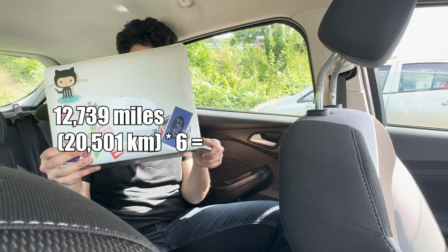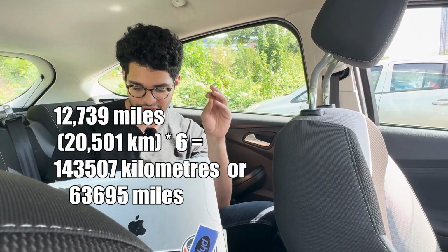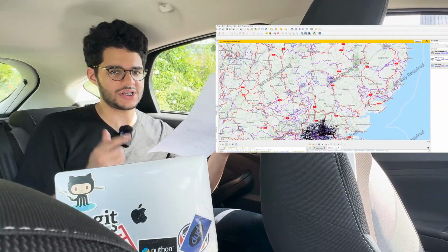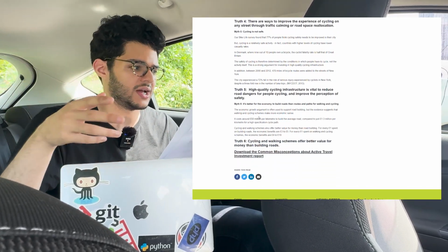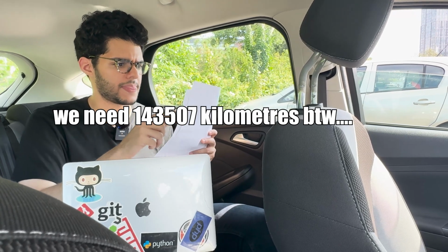So scaling that up, it would be 143,507 kilometers, or 63,695 extra new miles of cycle lane. Yeah, I know this is very unfeasible, but how much would that actually cost? Doing some additional research, I discovered that Sustrans, which is a cycle surveyor, found that a high specification cycle path cost around £1.3 million per kilometre. Wait, million with an M?